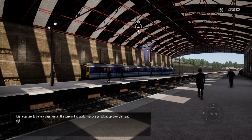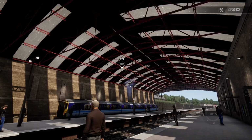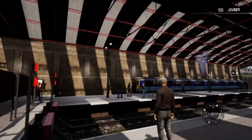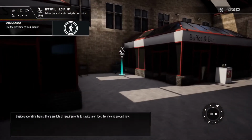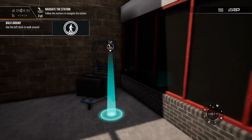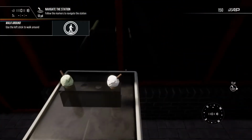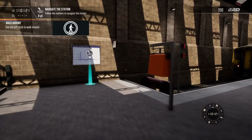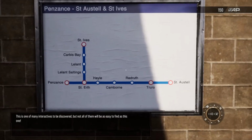It is necessary to be fully observant of the surrounding world. Practice by looking up, down, left and right. Besides operating trains, there are lots of requirements to navigate on foot. Try moving around now. This is one of many interactives to be discovered, but not all of them will be as easy to find as this one.